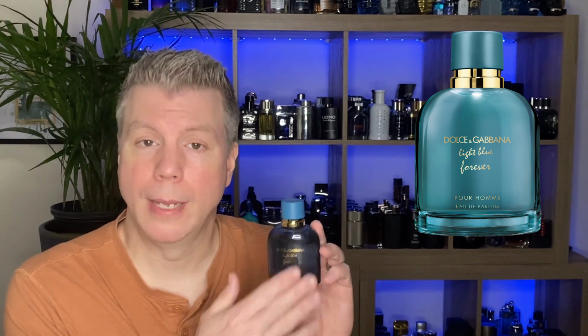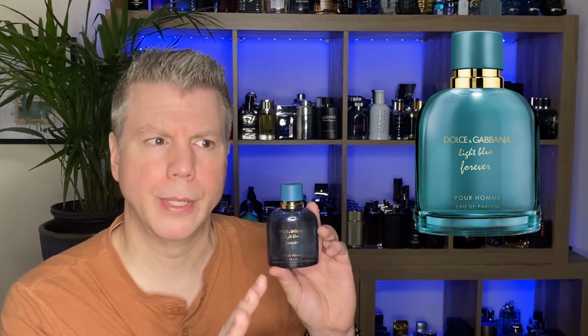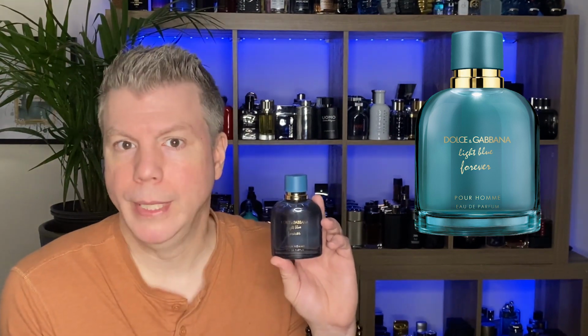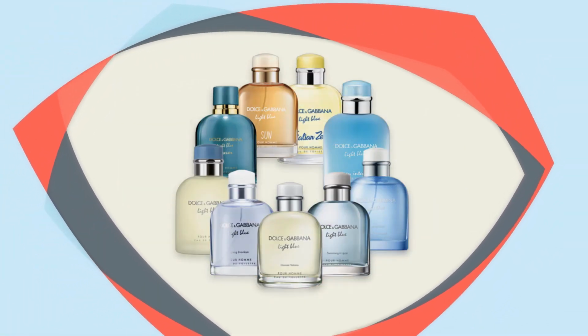My hope is that Light Blue Forever will continue carrying the Light Blue line into a unique exploratory discovery arena and area for Dolce & Gabbana and for the Light Blue line.